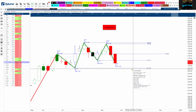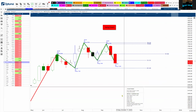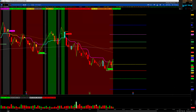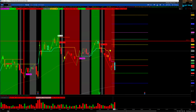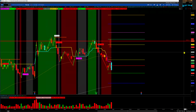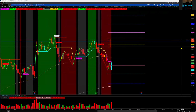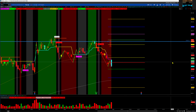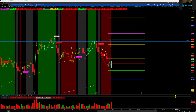Daily swing is down, weekly swing is down. This thing got hit hard with those sell signals as well. I know that. Yeah, Meta is... see that sell signal here? Yeah, there's nothing good about this stock right now at the moment. 710, I mean... no, I just have to wait.